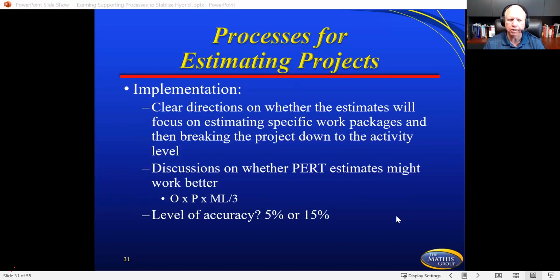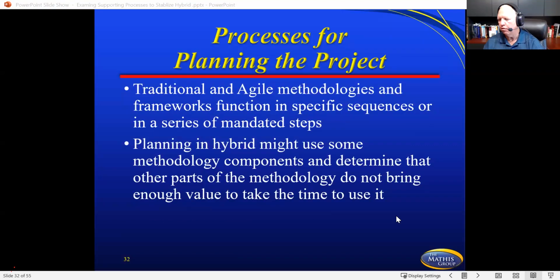When you're looking at implementing this, you need clear directions on whether the estimate is focused on estimating specific work packages, like you do over on the traditional side, and then breaking the project down, or whether a PERT was used to come up with these estimates. Or was this an estimate where the product owner and the team actually work together to come up with a sprint? If we're running it through sprints, are we running 4-week sprints and handing something off to the customer? So how did we come up with the estimate? The team has to be estimating those components to have a 4-week sprint and to be able to complete those things as fast as possible.